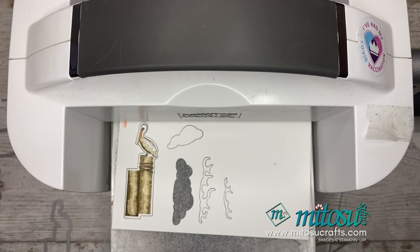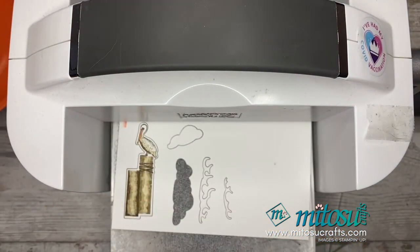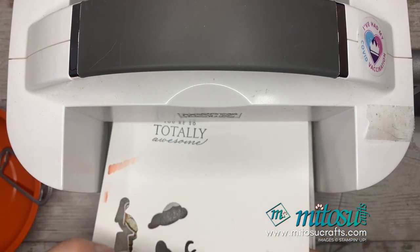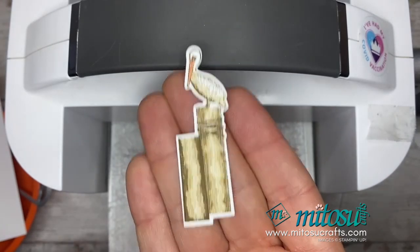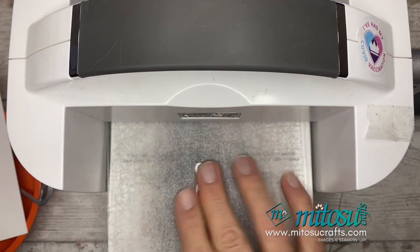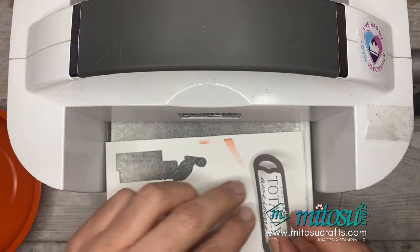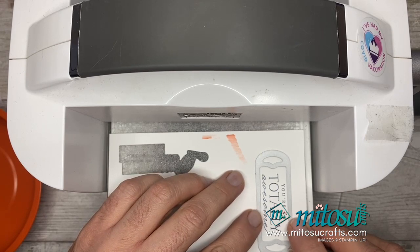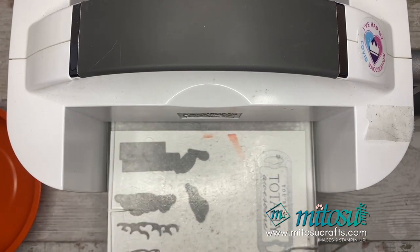Clouds there, and I'm going to use our lovely magnetic tray, which we were given, and take those out like that. All right, so I think that lined up quite nicely with that particular one. That's good. And I've got my clouds, which are right here, and the inner parts of the clouds right there. I'm just going to cut my sentiment out. Okay, let me pop that down.